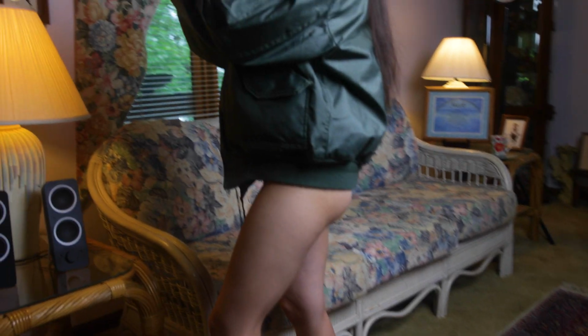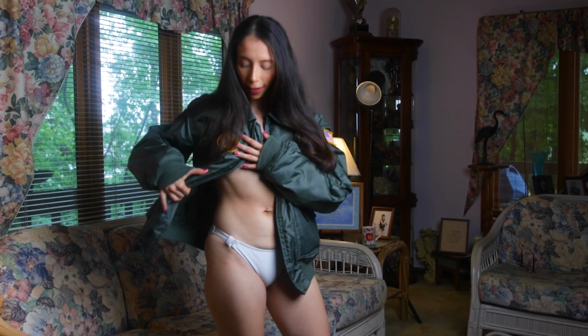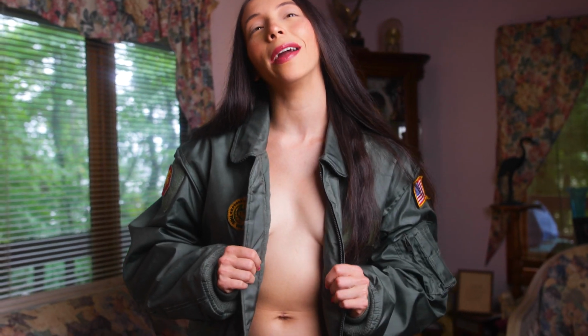Got your whole booty out and stuff. Outfit number 2. Yes, so this is my grandfather's army jacket, and it has real patches on it. So he served in the armed forces, and I think this is definitely a bomber jacket, like I said. And I'm trying to be a pilot, so how perfect is that? It's super perfect. I know, right?